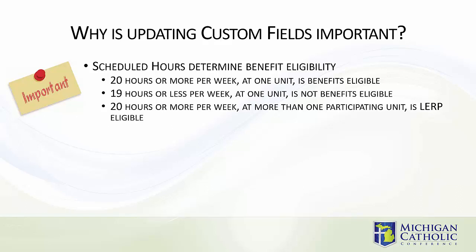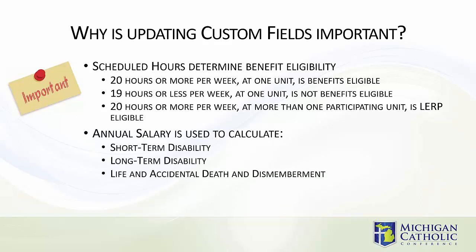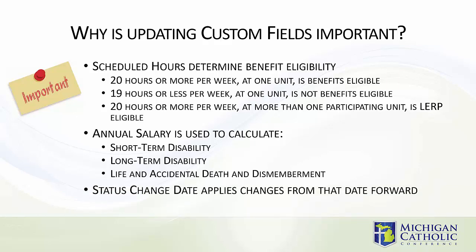When an employee, however, is scheduled to work a combination of 20 hours or more at more than one participating unit, that employee is eligible for retirement pension contributions from each employer based on the wages earned at each respective unit. Annual salary is used to calculate short-term disability, long-term disability, and life and AD&D coverage and premiums. And the status change date determines the start date that changes take effect.